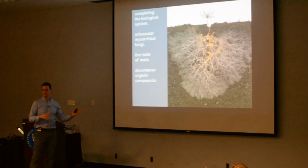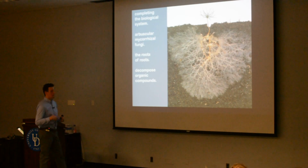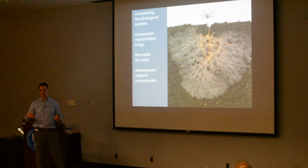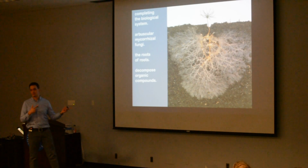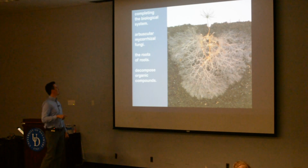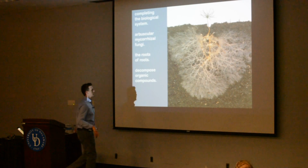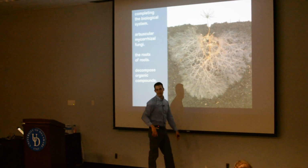Okay, here's mycorrhizae. Here's the fungi. Here's the microbiota that we're looking at. Arbuscular mycorrhizal fungi. You can find this everywhere. I have a couple pictures from my own test gardens in my yard. We'll go on further. This is not my photo. I like my photos a little bit better. But these are the roots of roots. If you look right here, that's your root. That's your native plant growing.